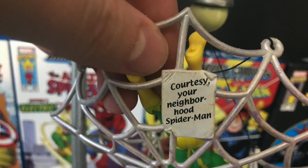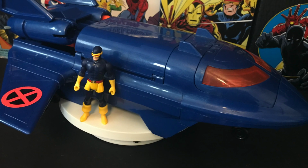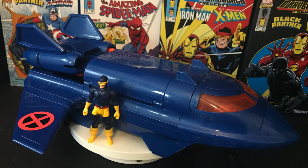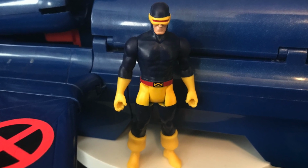Courtesy your friendly neighborhood Spider-Man. Come on, that's just awesome. Cyclops with the X-Jet, you know, come on. That's friggin' rad. Yeah, it's not like perfect scaling, but it works. It's cool. It'd be a nice little thing for your shelf or your desk.